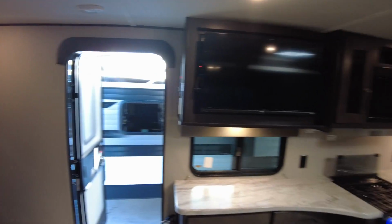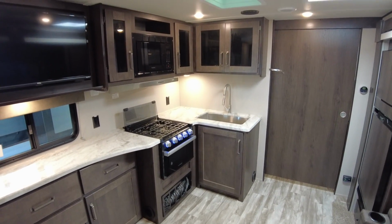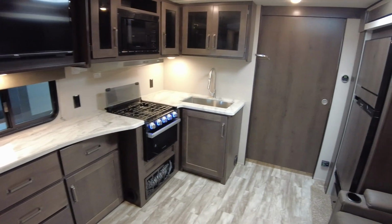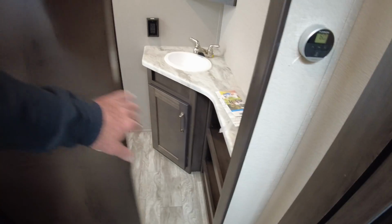Smart TV in both, porcelain toilet on both. Lots of counter space here. That Imagine we're going to look at has the island kitchen though. Plenty of storage here, but not as much as the Imagine. Let's look. This little night light you can turn on or off. And then a mid-bath in this one.